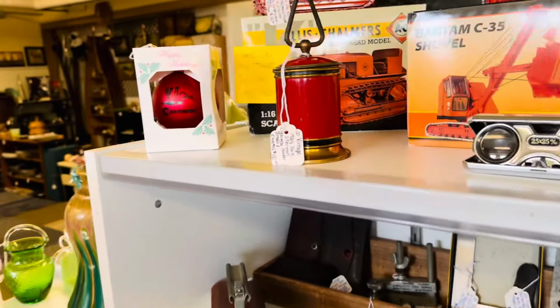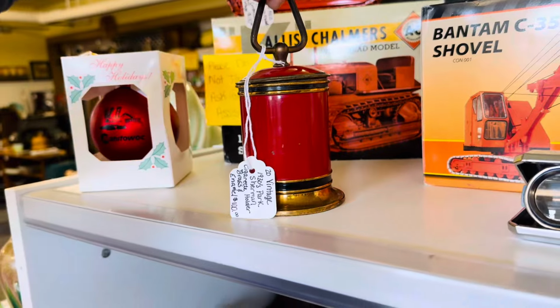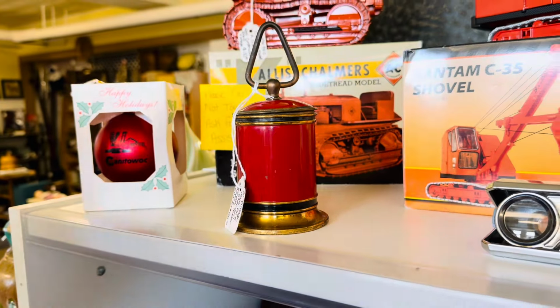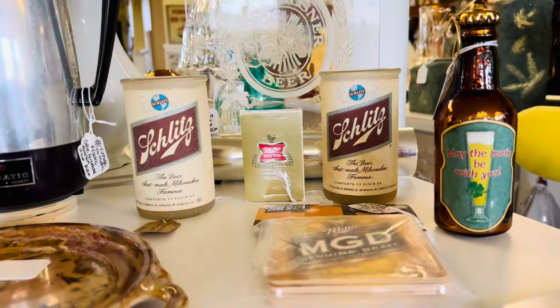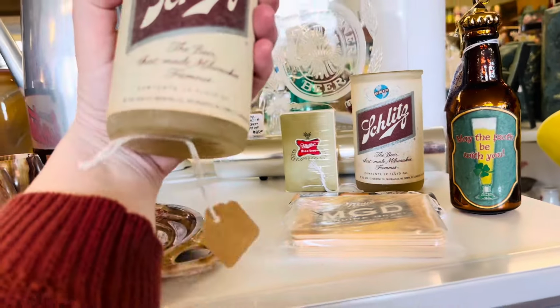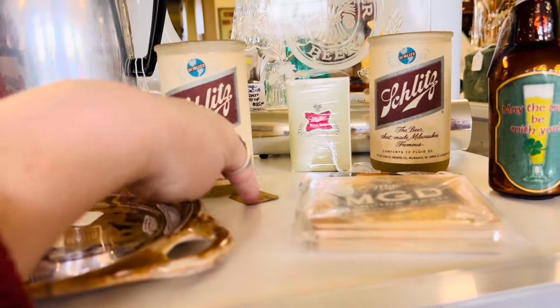You know what this is? I do. $100. Ooh, don't we have one just like that? It's a cigarette dispenser. Isn't that cool? The old Schlitz things. These are candle photos. Look at that. They're like the sugared ones for Christmas. They are 15.